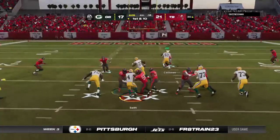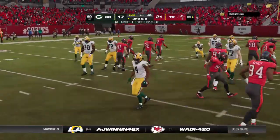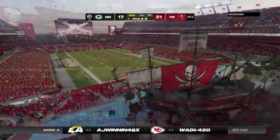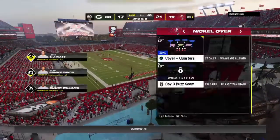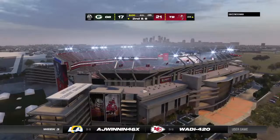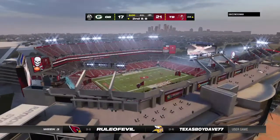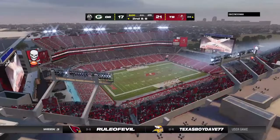On 1st and 10, it's Swift. And he can only manage to get a couple. 2nd and 8 coming up. Fourth quarter, down to the final 2 minutes, and we've got a one-score game. So it's Packer football here as we welcome you back. They come up on a second down now in a game that looks like it's going to go down to the wire.